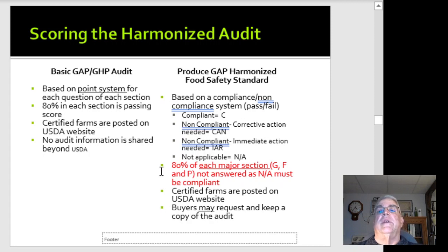Certified farms, once they're past their audit, are posted on the USDA website, as are the basic GAP. And in this case, buyers can, if they want to, request and keep a copy of the audit. The official copies can be sent to them at the request of the grower, and of course there's a fee involved when these go out. So basically, that's kind of what you're looking at again. But again, this is the way the thing scores.